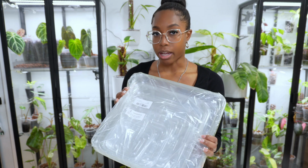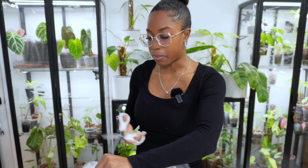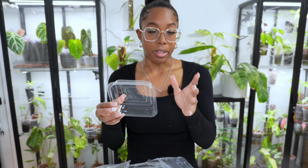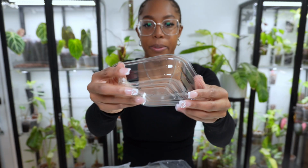So this is a pack of plant saucers that go underneath your plant pots. This is like a mixed set. There's small, medium, and large. I did get them in a square size. The squares are bigger than the rounds, so I just prefer the square. But this is what it looks like. It's pretty thick too.